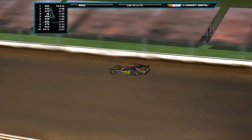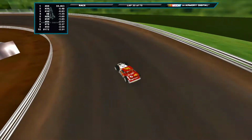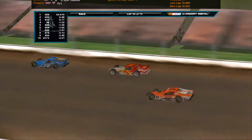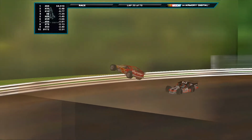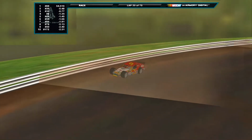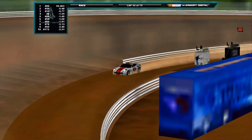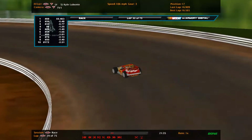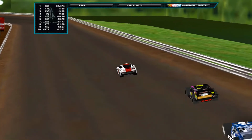Caution out again for an incident in between turns one and two. Something to do with that five car there. Looks like the same incident that happened between the 38 and the 36. Heavy damage to that five car. 82 gets towed back into the pits here. Pick up speed here on lap 31.